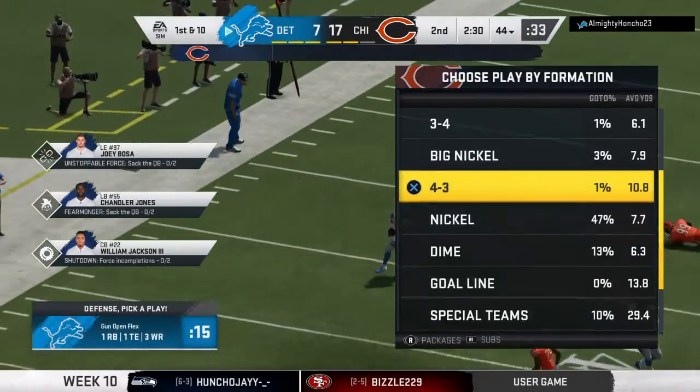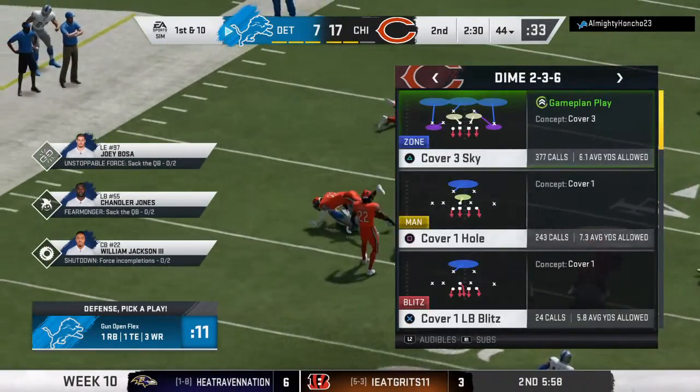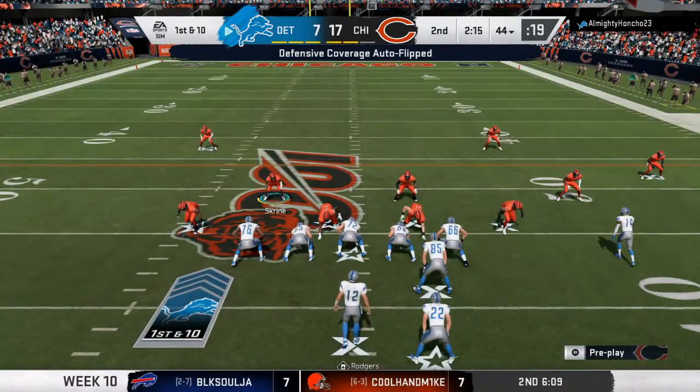This is something that we expected to see. McCaffrey used out of the backfield. 107 catches in 2018, the most in one season by an NFL running back.